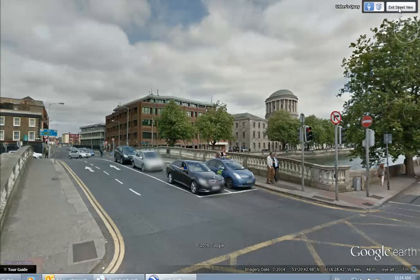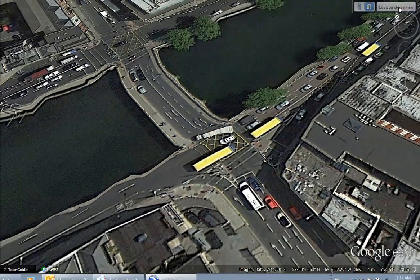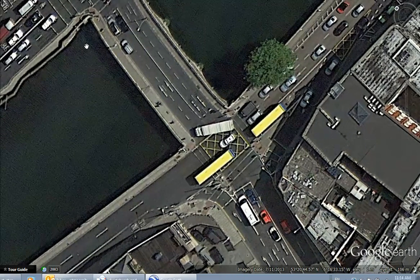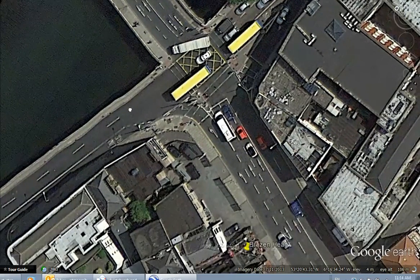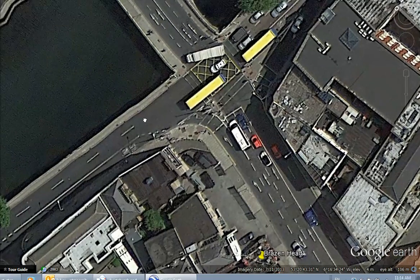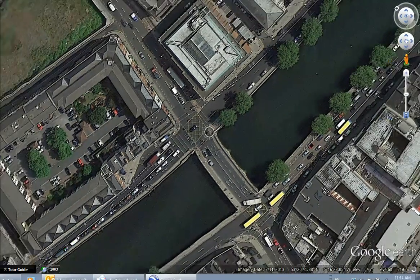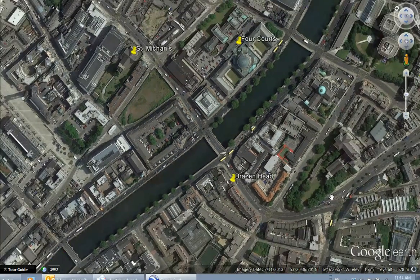Let's exit Street View here. And do this little thing. And there's Brazen Head. And across here. And zoom back out and see where things are. Yep, it is that street. If you go across there, there's the Four Courts, and there's St. Michan's. So it's an easy thing to see these things, except St. Michan's is not open at night. See the Brazen Head there and there.